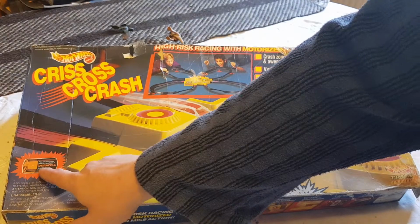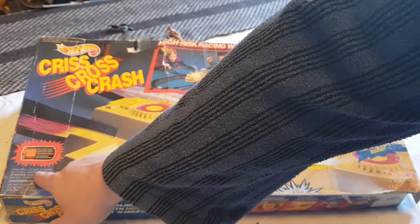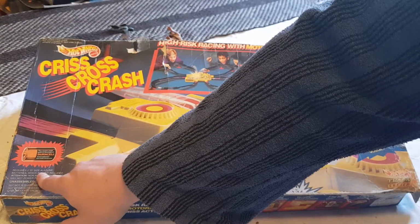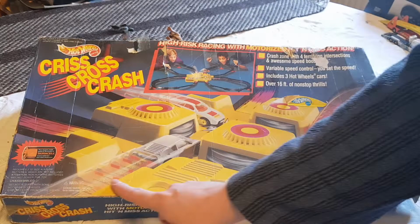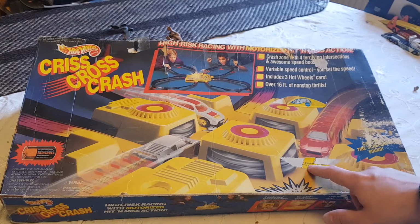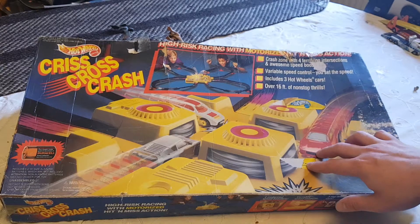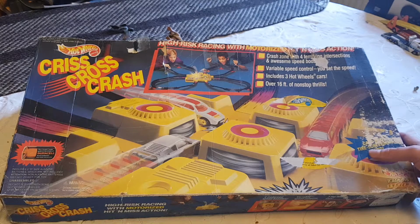Also, there's a pull-out coupon inside, good for all purchases of Duracell brand batteries. Requires two D-cell alkaline batteries. I know you can't read that. Two D-sized alkaline batteries, which are not included. Attention, blah, blah, blah. There was something here as well, which I'm going to assume was the battery coupon. Cars with tire screeching sounds.